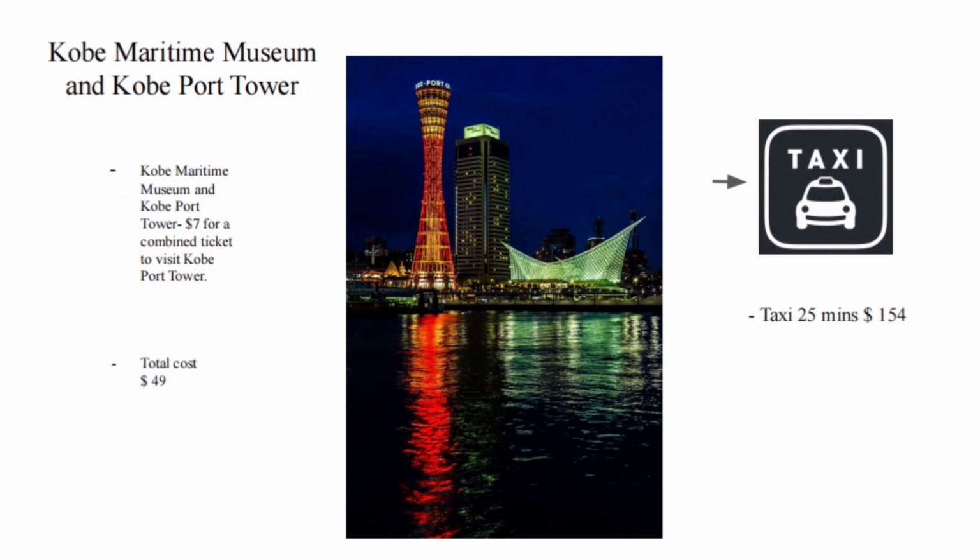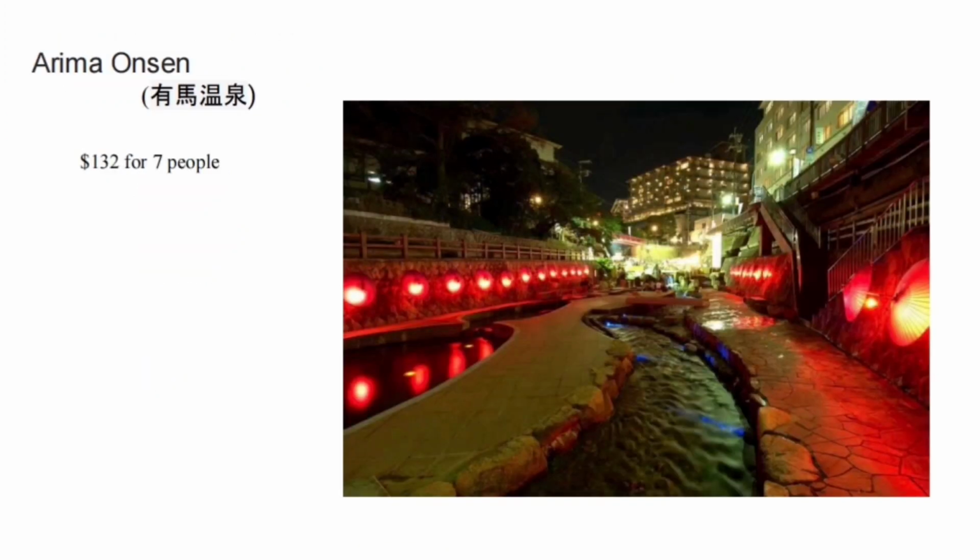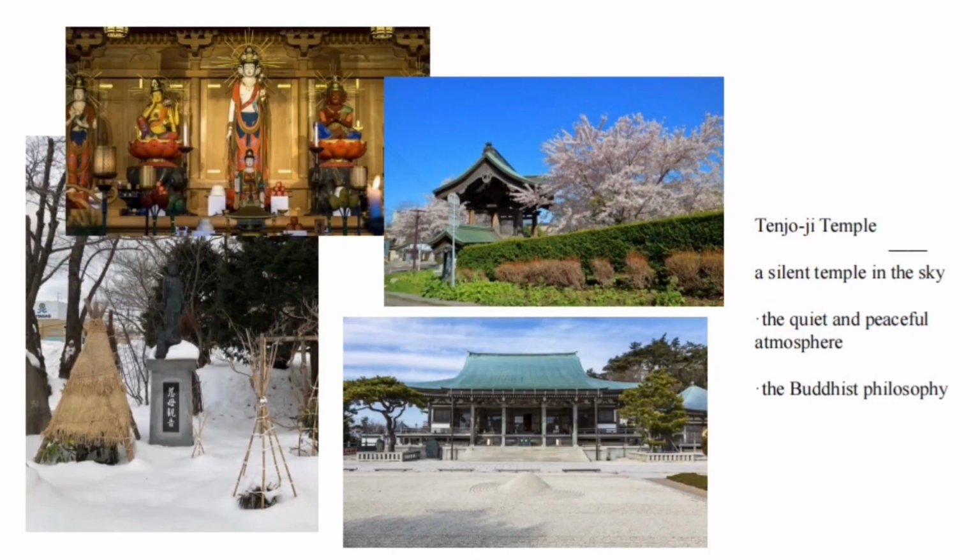The Kobe Port Tower is especially shiny and beautiful at night. We can appreciate the night view and relish the breeze there. The last activity today is Arima Onsen. Tired and sleepy after a whole day visit, enjoying the onsen is really a good way to relax ourselves. And here are some photos of attractions in Tenjoji Temple, just as a supplement to the previous content.